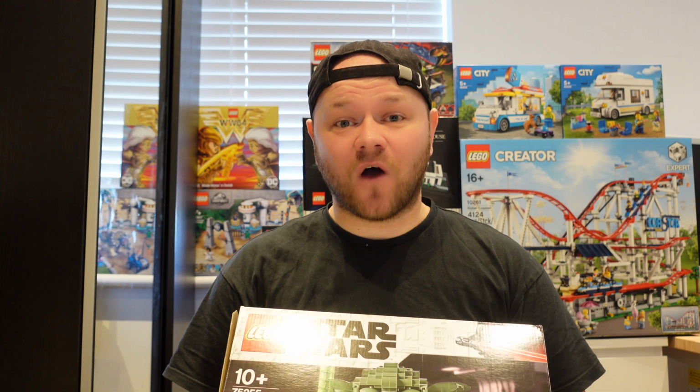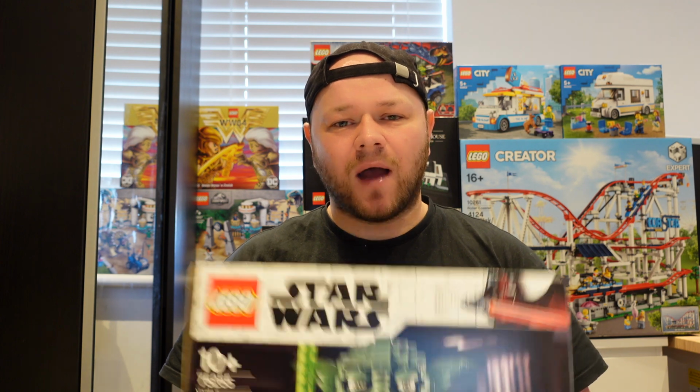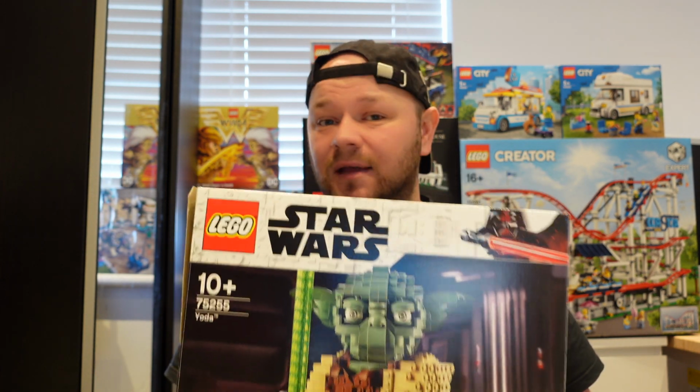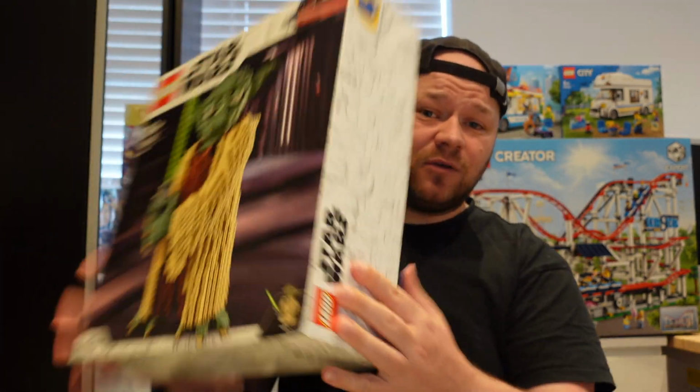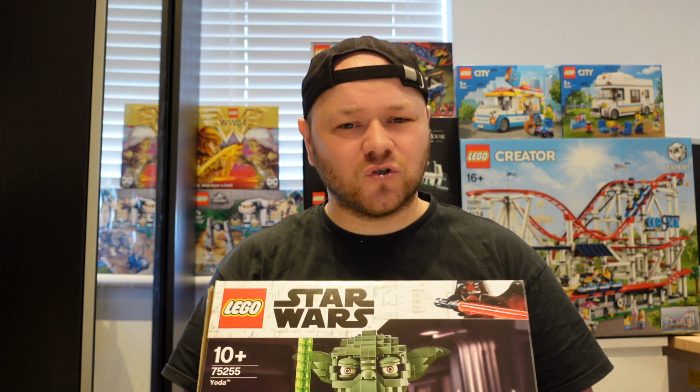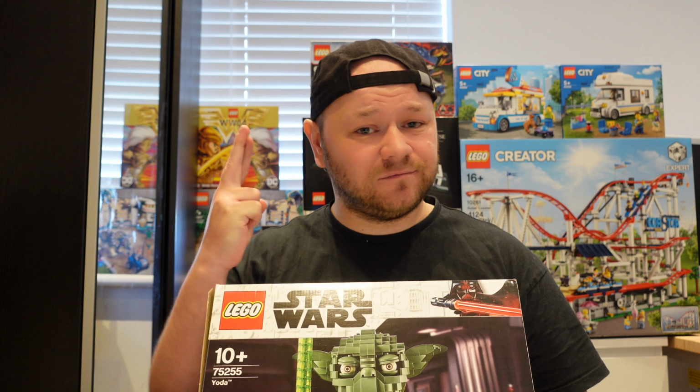So I'm really looking forward to building this set today. Now I have to admit guys, I actually purchased this one off of eBay. It was a really good price, so I thought why not. Now that being said, the box is in really good condition and I've had a look at the instructions as well and they're fine. I'm just hoping that all the pieces are still there.